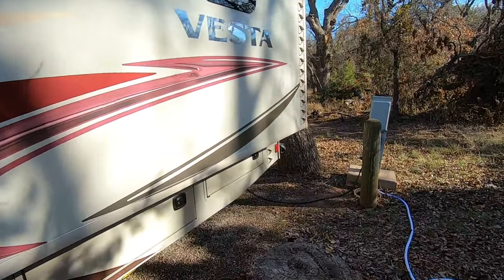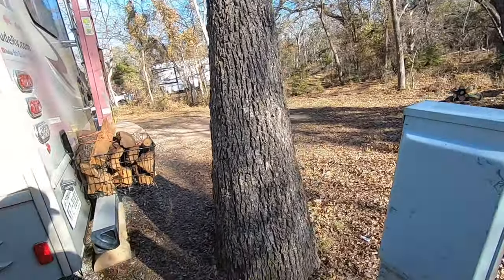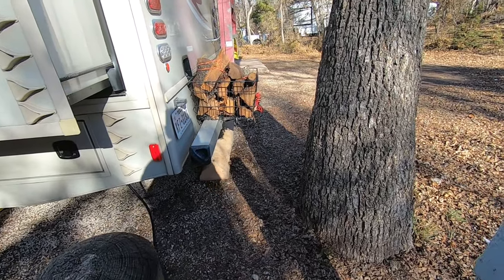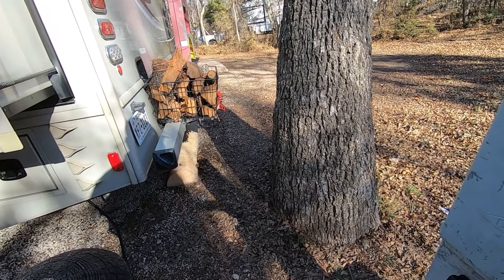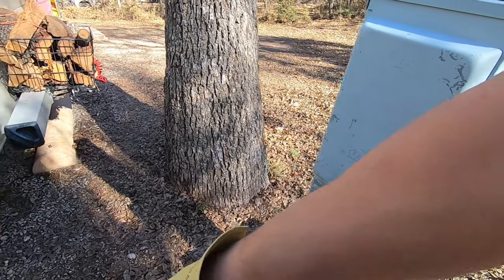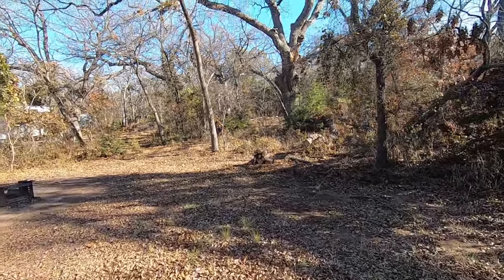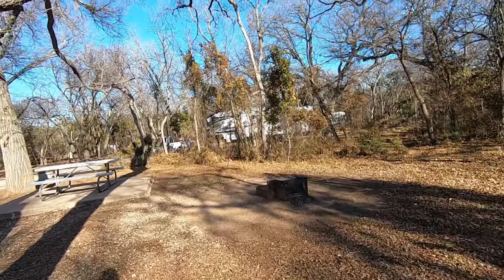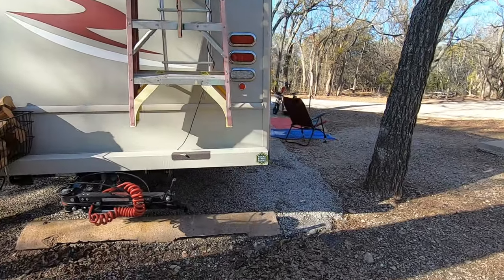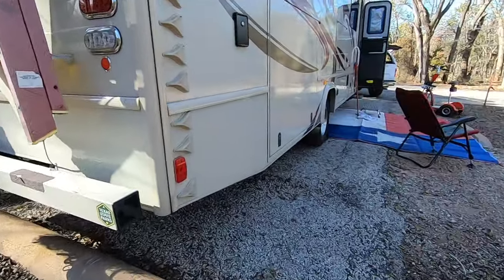Lots of shade. Thought this was kind of odd, having the water on this side of the power pole. Just make sure you get a good connection on your water so you're not spraying your power. And then we're at the back of the site again. There's a wheel stop there, but the tree will get you long before the wheel stop does.